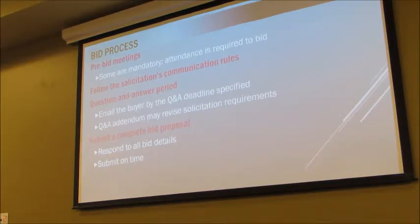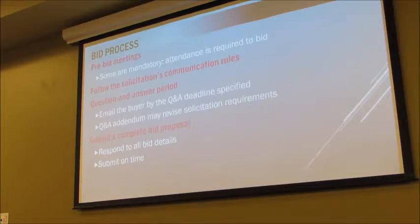Are you all familiar with that concept, where for some sorts of solicitations we have pre-bid meetings? They're called job walkthroughs if it's construction, or pre-proposal meetings, known by different names. It's typically solicitations where you really need to see it to put in a good bid, like a construction site, or janitorial, where you're cleaning a building. Sometimes we hold them even for IT solicitations where we want to get the vendors all together so that they can ask questions.